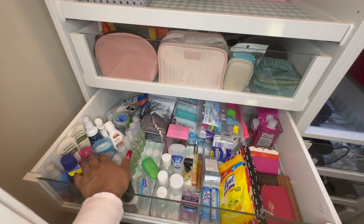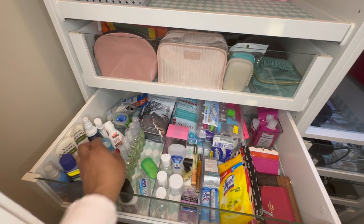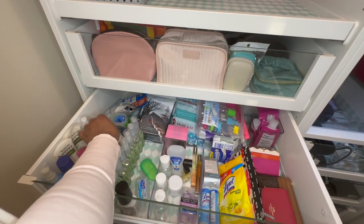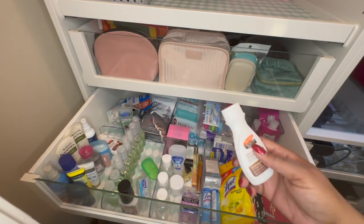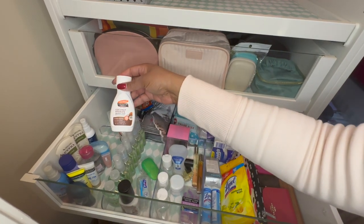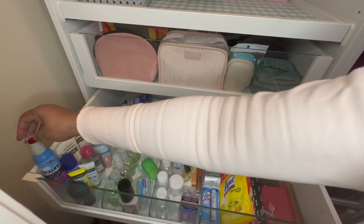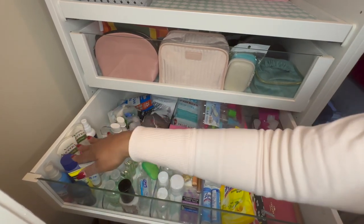So over here in this left corner, I have all of my toiletries. Like some micellar water, deodorant, lotions. I have different lotions because a lot of times I'll bring different things with me, and if I have things left over, I'll bring them back home. Like these are actually full. These are not full. Downy wrinkle release, my husband's deodorant. So I keep that stuff here.